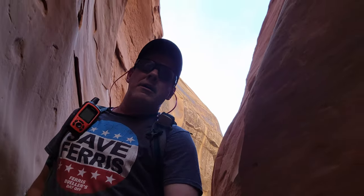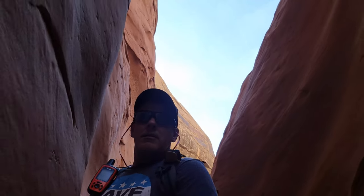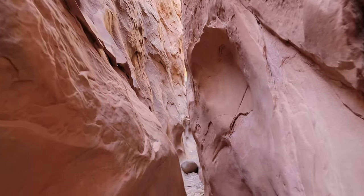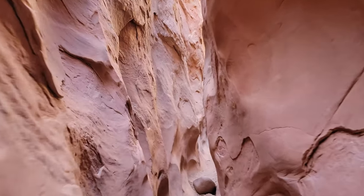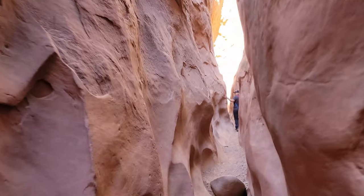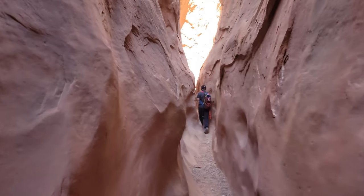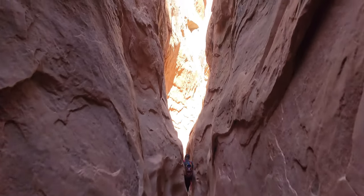Lean to the left. Oh my goodness. Alright. Yeah, off center going through that thing. This is really cool. I'll flip it around. This is a little bit more of it coming through. I can see why people like to hike this slot canyon, because this is super neat. It's way up.